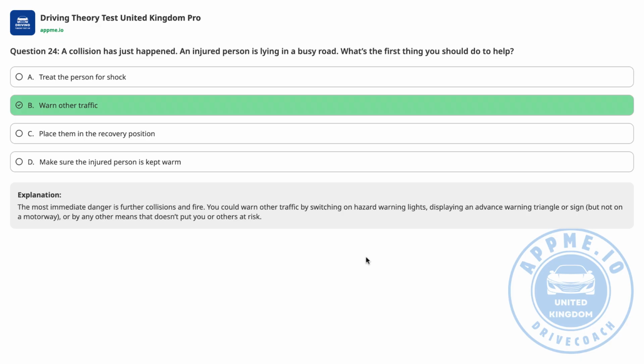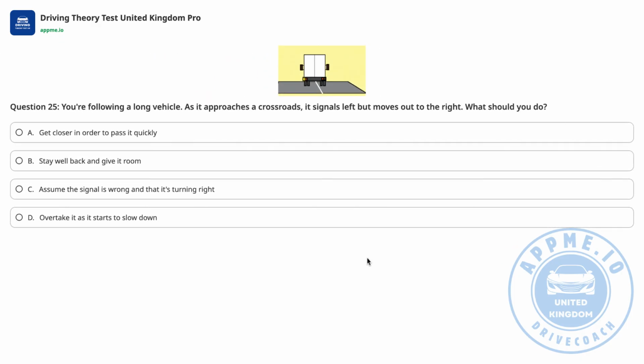The correct answer is B. Question 25. You're following a long vehicle. As it approaches a crossroads, it signals left but moves out to the right. What should you do? A. Get closer in order to pass it quickly. B. Stay well back and give it room. C. Assume the signal is wrong and that it's turning right. D. Overtake it as it starts to slow down.